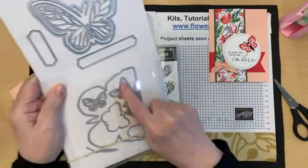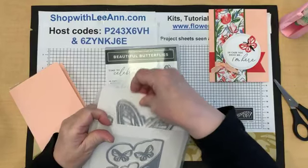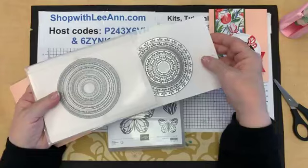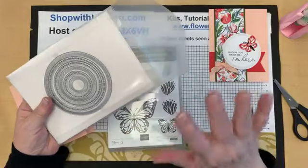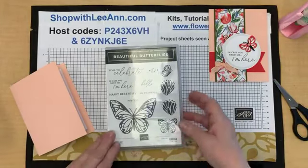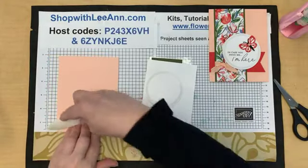For this butterfly, I use this die and the center one, which is over by my cut and emboss machine because I'm still using it for another project. This circle here is from the Spotlight on Nature dies, which are awesome if you don't have them yet. This is a great time to buy dies to get a free item from the Celebration catalog. When you're purchasing the big ticket items, yeah, do that during Celebration if you can, so you get free stuff. Okay, all right, let's make this card.